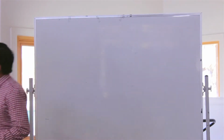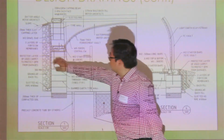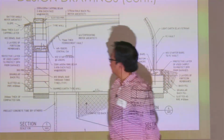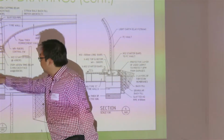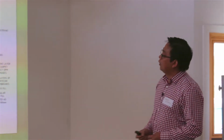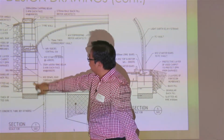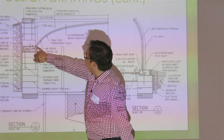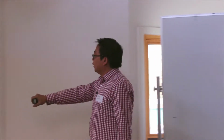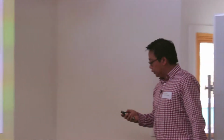So this is the typical cross section at the back of the Earthship, where we have the berm here. As Mary mentioned before, we provide a damp-proof membrane at the back of the wall, just in case we have any water coming in, and we have the agi pipe there to collect the water. Here's the location of the band beam, where we tied to the tyre walls with reinforcing bars, and also to support the vault. We do a similar thing with the front section here, where we have the capping beam and the vault.